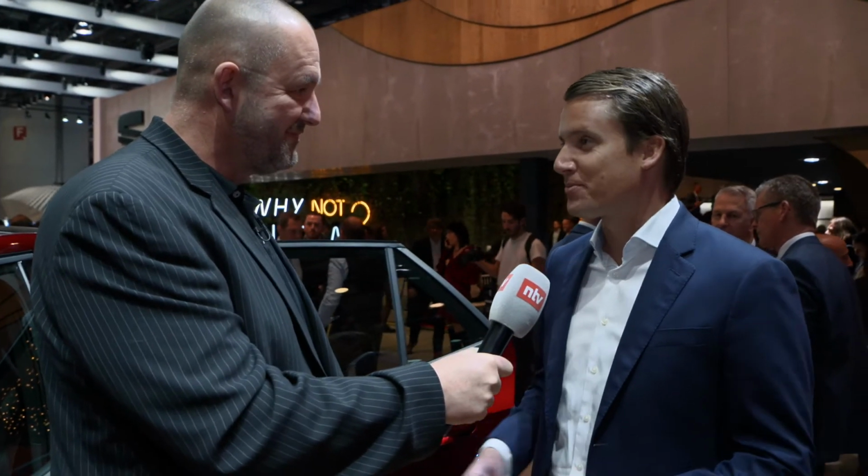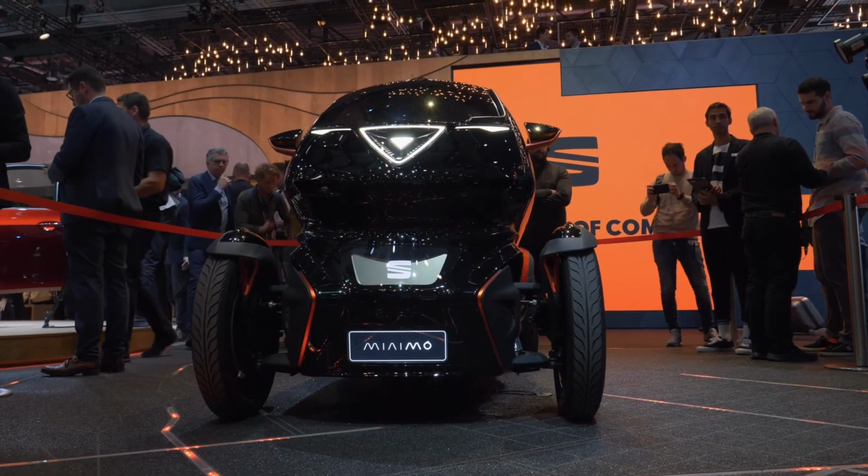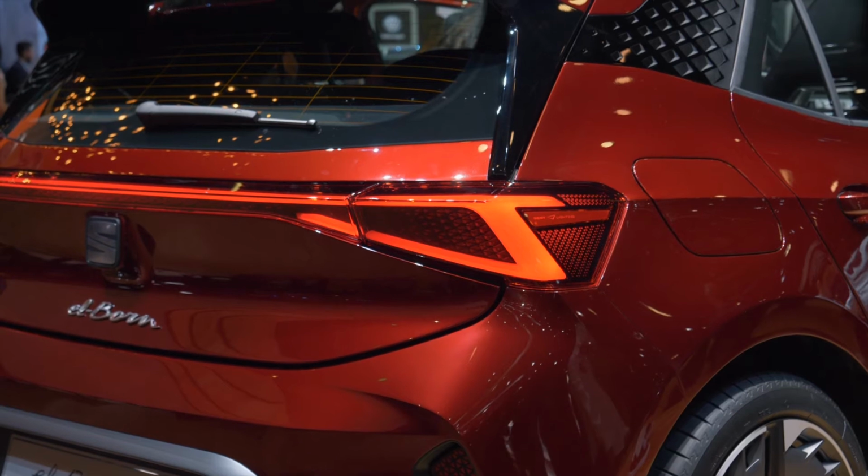Well, this car is very well prepared, but I would say not only the car, but the brand itself, because today here in Geneva we are really showing our product offensive in terms of e-mobility, starting with the Minimo, which is a micro-mobility urban car for the urban environment. We have the El-Born here, which is the latest technology, which is available based on the MEB platform of the VW Group, which is state-of-the-art of what's available in terms of e-mobility in the world today. And we have the Cupra Formentor, which is a plug-in hybrid, which shows also how we are able to apply e-mobility on a high-performance model.